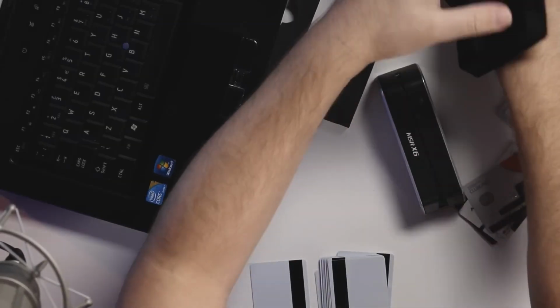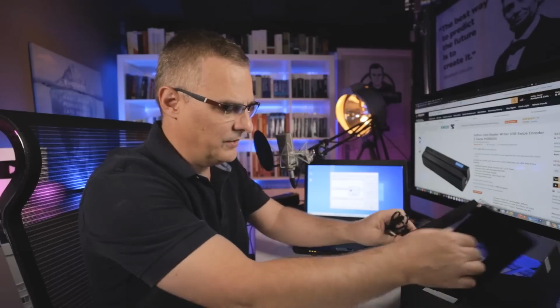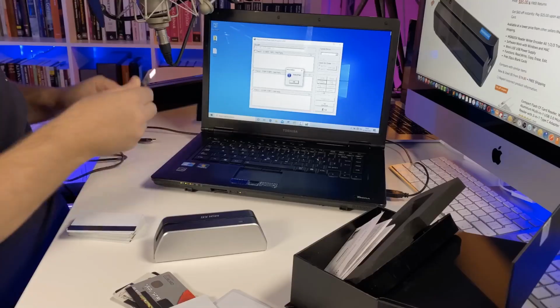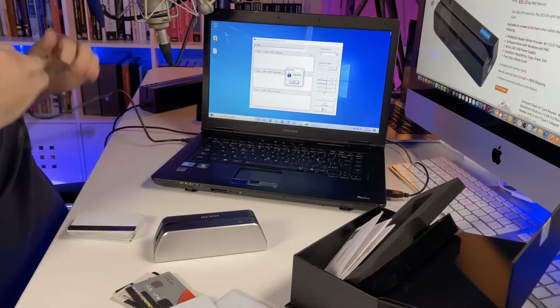As a last test, actually, I'll just show you this device. So much smaller device. And again, there is a version of this device that uses Bluetooth. Also comes with a whole bunch of cards. So look at all these cards that I've got. So I could go and create a whole bunch of duplicates using this little machine. So all I need to do is literally plug it in.